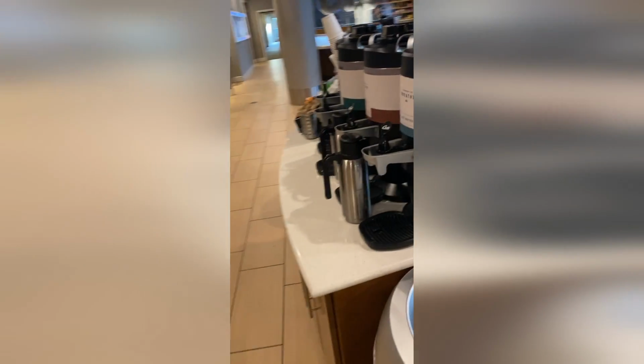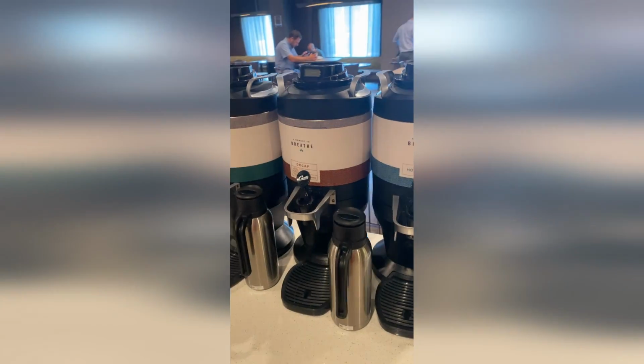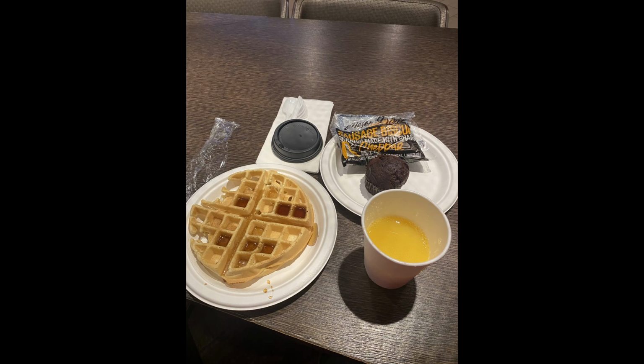And then you've got your coffee station over here. Hot water for the hot chocolates and teas. Nice little morning setup.